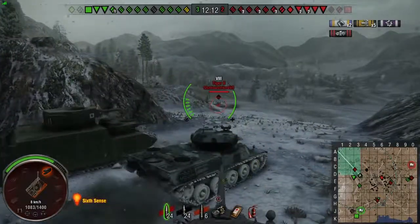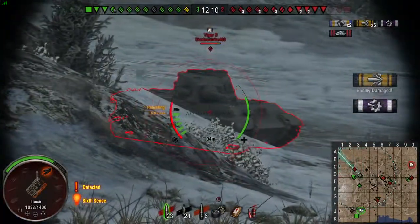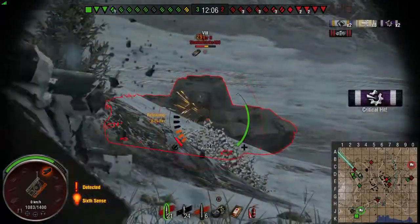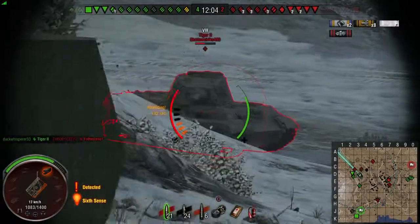Anyway, it's time to put some hurt on this Tiger. Snapshot him with our first shot and track him, and now we can just unload into him because we got really, really lucky.